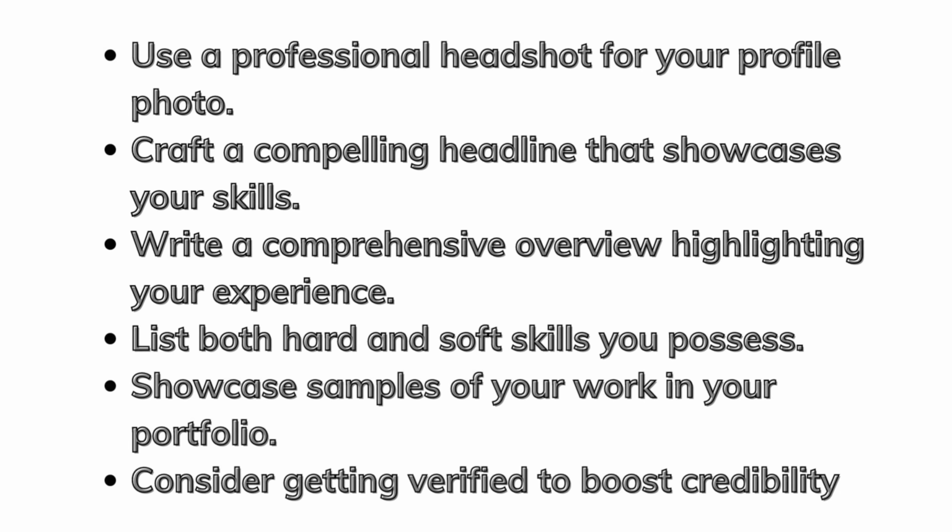Use a professional headshot for your profile photo. Craft a compelling headline that showcases your skills. Write a comprehensive overview highlighting your experience. List both hard and soft skills you possess. Showcase samples of your work in your portfolio. Consider getting verified to boost credibility.